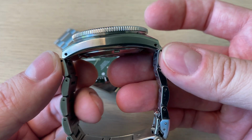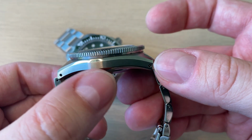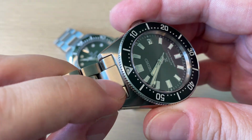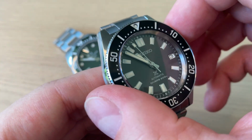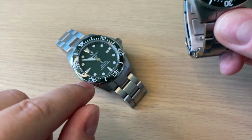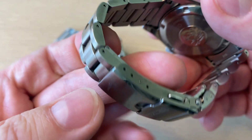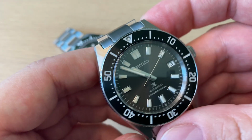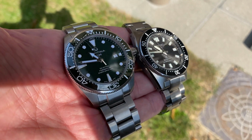It is approximately 47mm from lug tip to lug tip, approximately 13.6 millimeters in height. You have a really nice 20mm lug width and a diameter of 40.5 millimeters. It does wear a little bit thicker than the Certina, but the Certina wears bigger. We're going to look into that. This also comes on a stainless steel bracelet, one of the best bracelets Seiko has made at this price range, in my opinion. And here again, side by side, you see typical dive style layout.